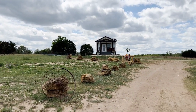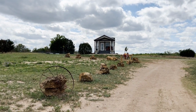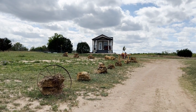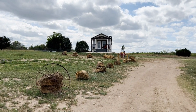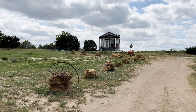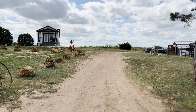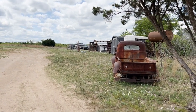It was manufactured by Champion Homes and purchased by us from Ranch and Lakes Tiny Homes on the west side of Fort Worth in Millsap, Texas. It was delivered on St. Patrick's Day in 2022, but we didn't move into it until early April. So we're sitting right at a year that we've been living in the home. There was nothing around it except for the chicken coop when we first moved in.